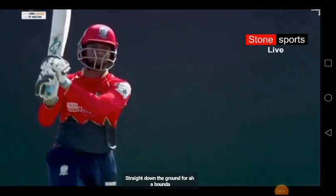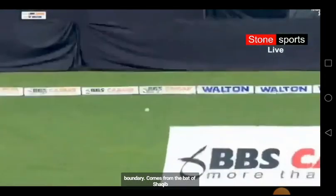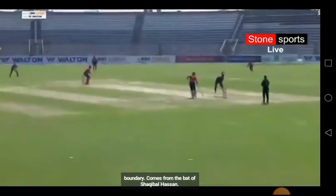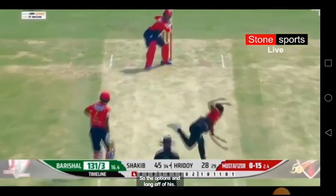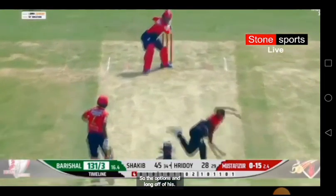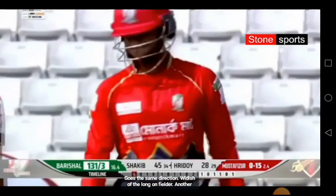Boundary, a much needed boundary, comes from the bat of Shakib Al Hassan. So the options were to go. Goes the same direction, wide-ish off the long on fielder. Another boundary for Shakib Al Hassan.